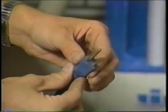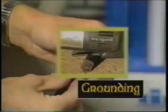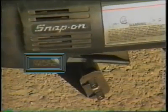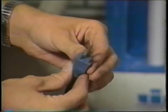Electrical tools have at least one safety device to protect the user from electrical shock. This safety device is called grounding and, in some cases, double insulation. Let's review grounding because this is the most common protection on electrical tools and appliances. Grounding means there is a third wire in the tool running through the third prong in the plug.